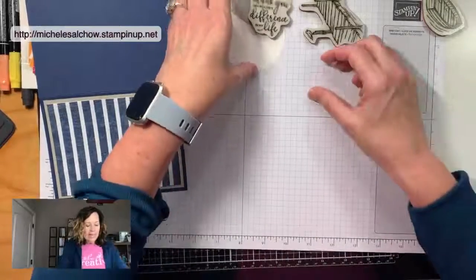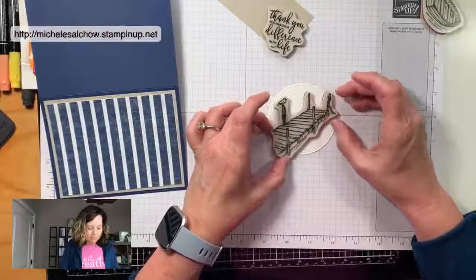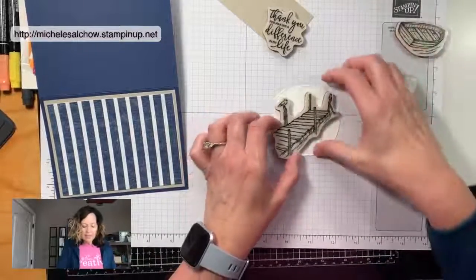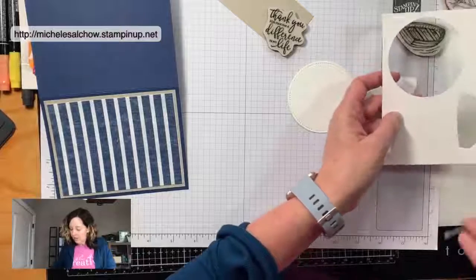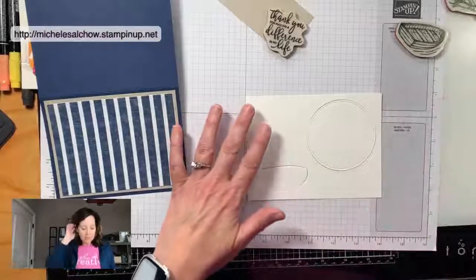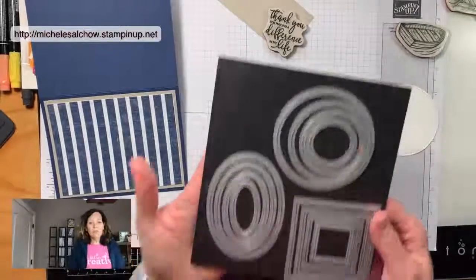Okay, so I need part of the dock to fit on my circle. And I'm just trying to decide if I want to use my Stamparatus for this or not. And I think I'm going to go ahead and use the Stamparatus. And that way I can show you how I work it as well for things like this. So I cut out the circle and the boat already using the die cut and embossing machine. The circle is a stitched label, and this is my most favorite, most versatile set of dies.